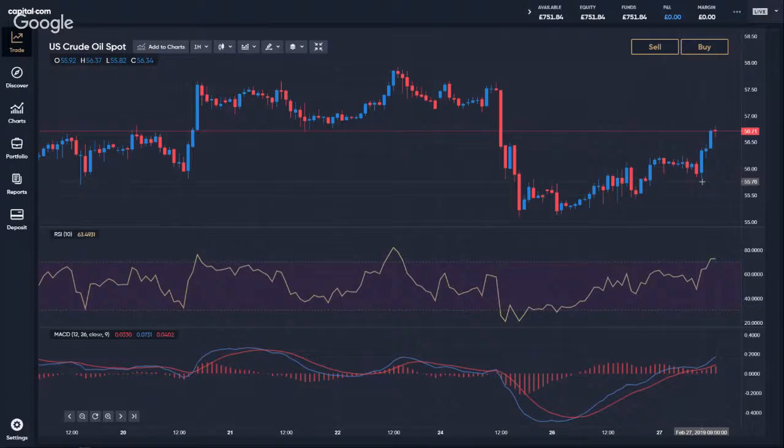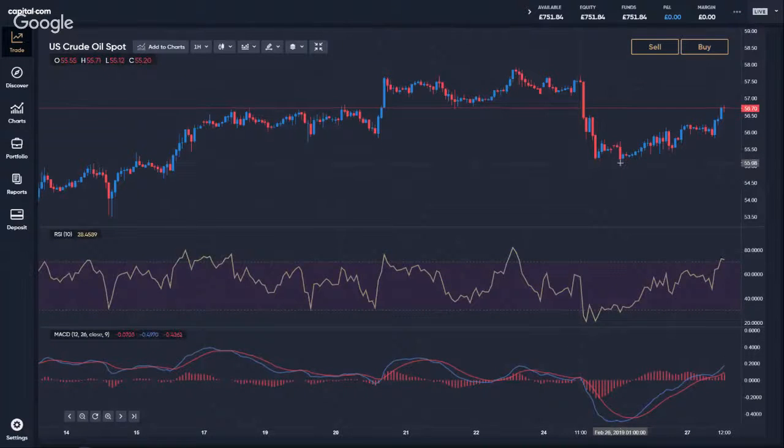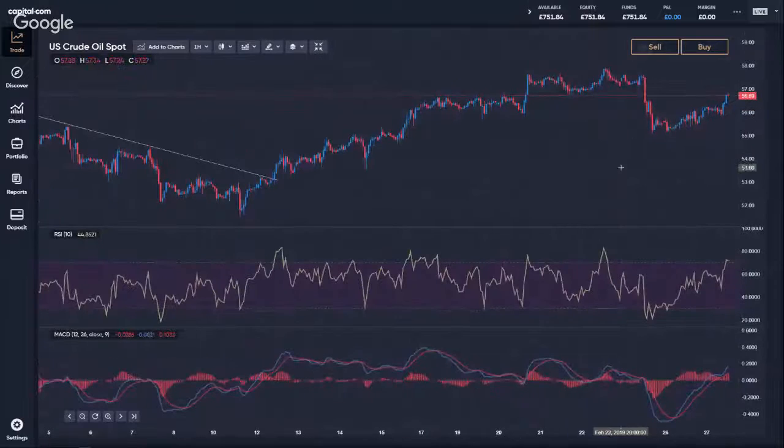A bit of a drift back into yesterday's range today, but here we are. We're up at 56.70. So we've rallied almost $2 off the lows we saw on Monday. So for my money, the target is for a run back up towards 58.